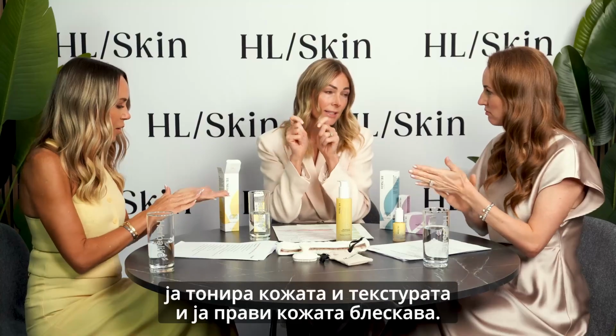That you must add on. Now, the 10% niacinamide is there to help even the skin tone and the texture and brighten the skin. It hydrates. It feels so good. Isn't it really silky? So silky, yeah. But it sits on your skin really nice as well, doesn't it?